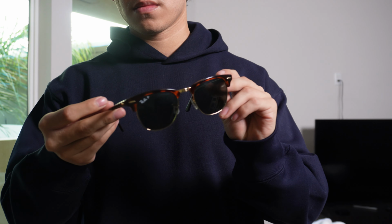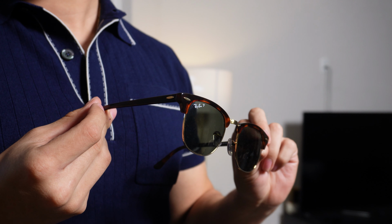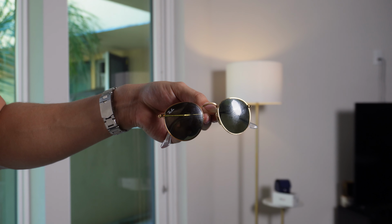To me, these just hold up so nicely, especially because the ones that I already have, I've already had for a few years. My favorite one being these Ray-Ban Clubmasters. To me, this is such a classic silhouette. It looks good on so many different guys' face shapes, especially with this tortoise color. I think that's how you say it. It's definitely something different from every single guy who's wearing a pair of black sunglasses, so it's a perfect addition to your summer wardrobe. Another great option are going to be gold sunglasses.